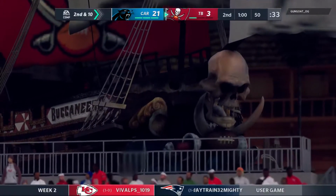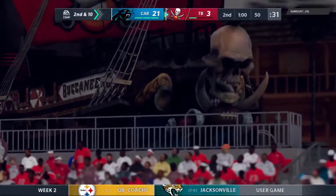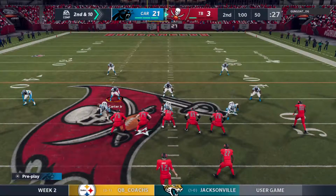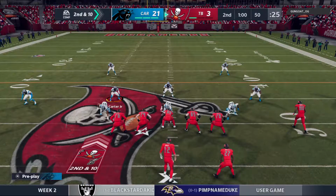That would have been 2 drives in a row with a pick. He's got to start taking care of the ball way better than what we're seeing. Interestingly, that throw was probably worse than the one he threw the interception on last drive, but fell incomplete.